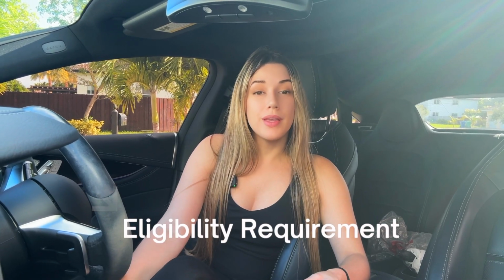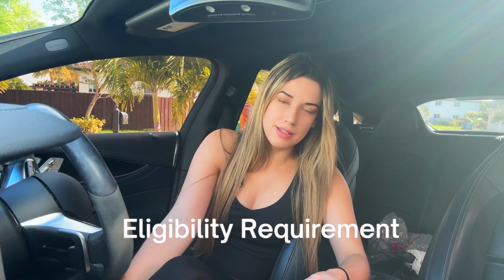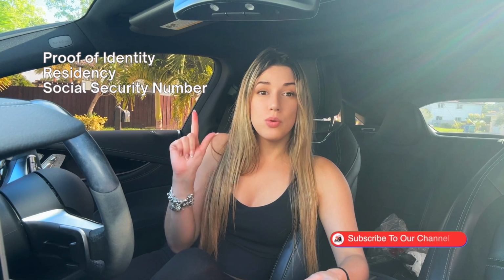Right, so eligibility requirements. First things first, check the eligibility requirements in your state. Generally, you need to be of a certain age, often 16 or 18, and have parental consent if you're a minor, and meet specific residency and identity documentation requirements. So make sure that you have all necessary documents such as proof of identity, residency, and social security number. Those are the three things you've got to keep in mind.